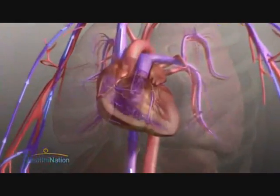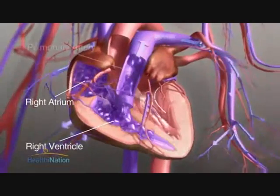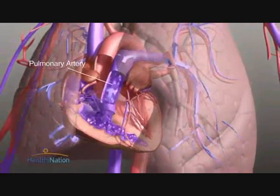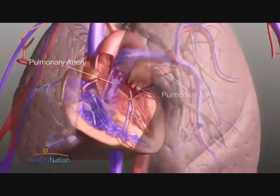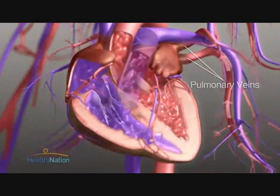The right ventricle pumps this blood to the lungs, where it picks up more oxygen and gets rid of carbon dioxide. The blood then returns to the left side of the heart to begin this cycle all over again.